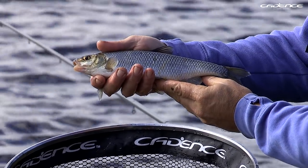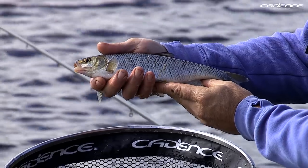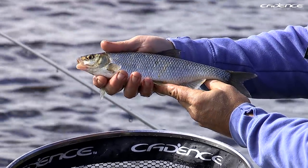Well, that's the stamp of dace we're looking for. That one's 8 or 9 ounces. It's absolutely beautiful.